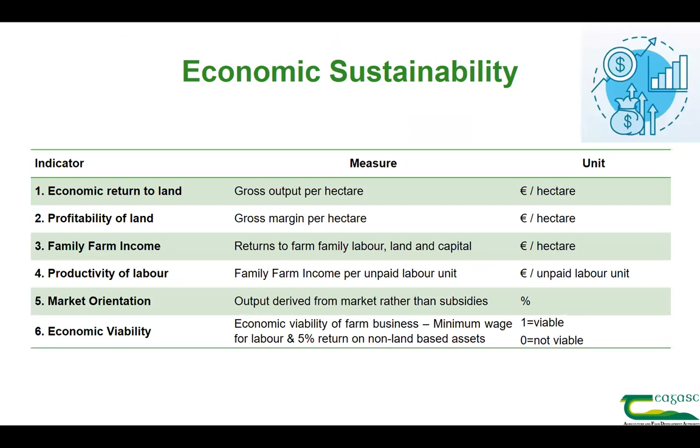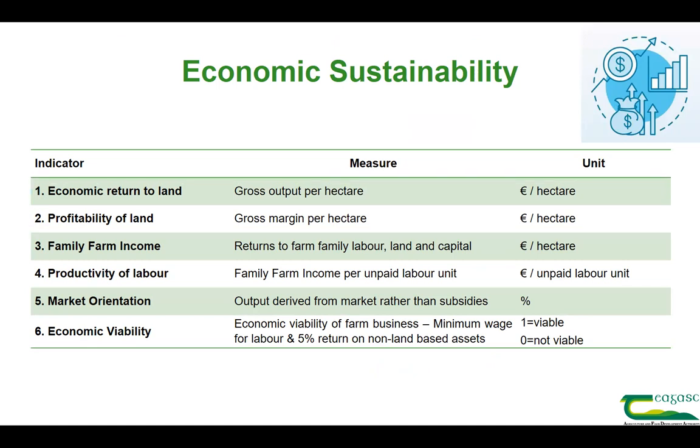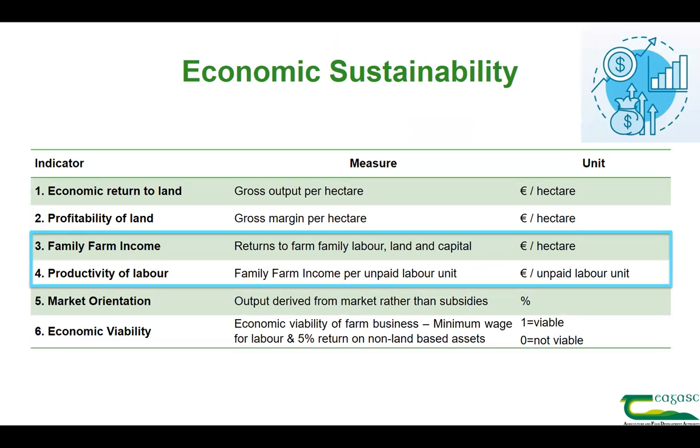In terms of the economic sustainability leg of the stool, we have 6 indicators. The first 2 are gross output per hectare and gross margin per hectare, returns to land. Then we have returns to family farm income, both per hectare and per unpaid labor unit. So what are the returns to unpaid family labor, after everything else is paid for?